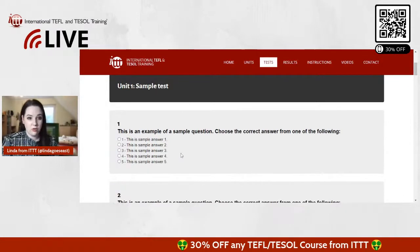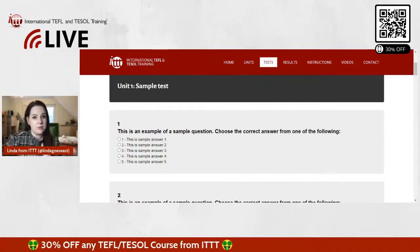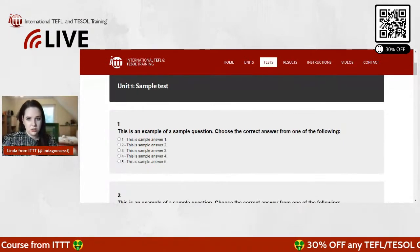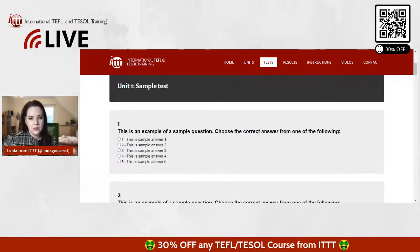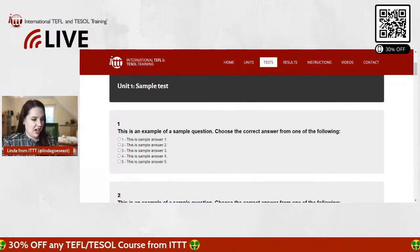So sometimes there will also be external links in your materials where you actually need to go to other websites or other sources and read through some other articles or other material there. And the questions will also be about that material. So you can definitely work with everything at the same time.